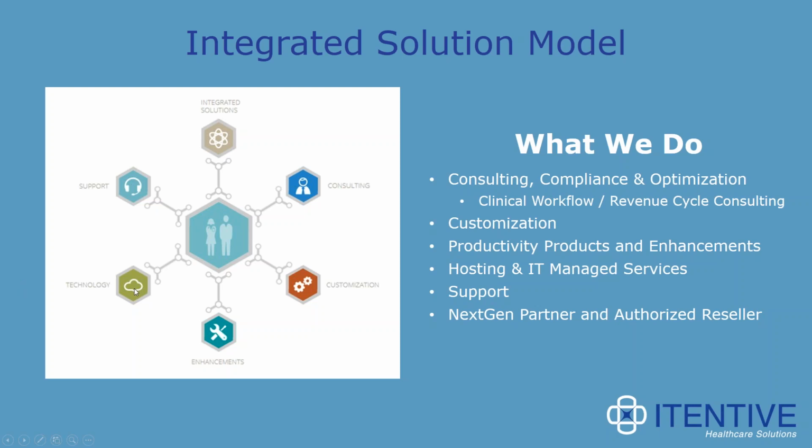We have a group of technology folks that can provide IT managed services to your organization. And we also have our own data center, so we can host out of that data center as well. And then we can provide support. We can provide NextGen support and support to your IT group as well. We can provide any one of these solutions as a point solution or any combination of them as an integrated solution.